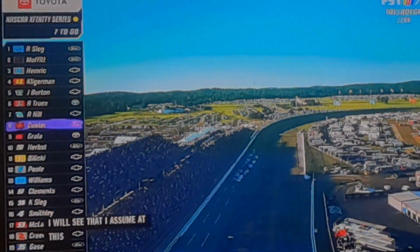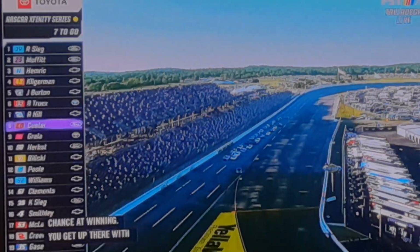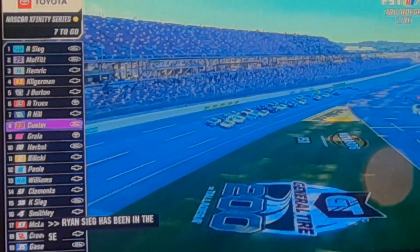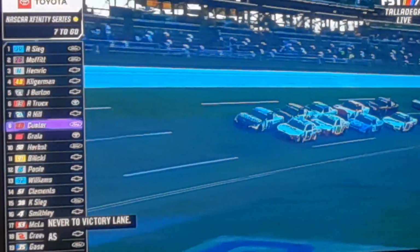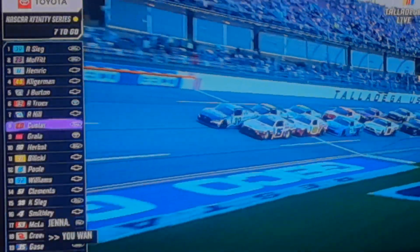Get up there at 6 laps to go. Ryan Sieg has been in the series for a long time. He's been a runner-up, including right here at Talladega, never to victory lane, as I said. Their race shop is 2 hours from here in Tucker, Georgia. You want to see a party, put the 39 in victory lane. Thing would let it happen all night long.